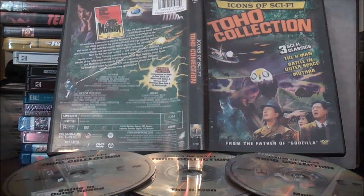None of your nonsense here, and you're getting this Toho collection from Amazon for a bargain, £5-6. I mean, that is just extremely good value for money for 3 classics of the Toho cinema. Brilliant, brilliant stuff. Do highly recommend this. Battle in Outer Space and Mothra also have commentary tracks that you can choose to listen into if you so desire. Brilliant stuff. Can't recommend this enough.